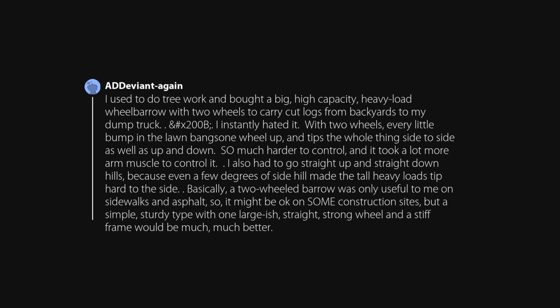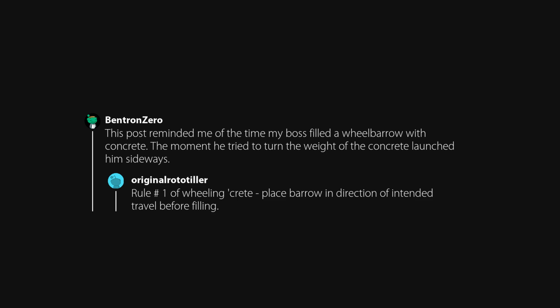Basically, a 2-wheeled barrow was only useful to me on sidewalks and asphalt, so it might be okay on some construction sites, but a simple, sturdy type with one large-ish, straight, strong wheel and a stiff frame would be much, much better. This post reminded me of the time my boss filled a wheelbarrow with concrete. The moment he tried to turn, the weight of the concrete launched him sideways. Rule number 1 of wheeling concrete: place barrow in direction of intended travel before filling.